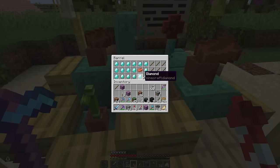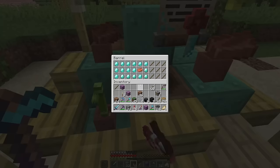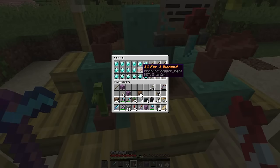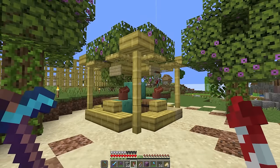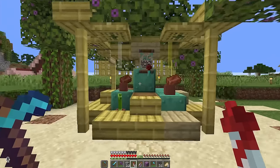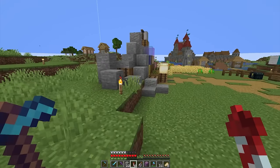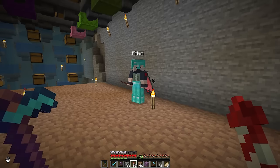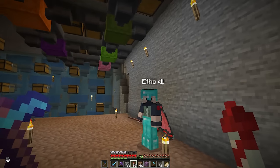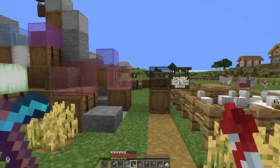Report them. Oh, what is being sold here? Sticks? What? Copper, right? Ah, copper. 16 for one diamond. I assume copper blocks? Yeah, copper blocks is always a big seller, man. I think Zuma had this. Oh, yeah, and this is Etho's shop. Clearly illegal. Anyways, what? Clearly illegal. Look at that.